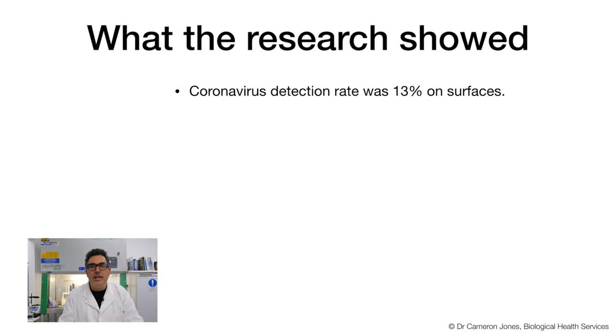Well, the rate of coronavirus detection was 13% on these surfaces. And this is very similar to earlier research out of Brazil that suggested that 16% of surfaces would be contaminated with the virus. And if any of you watch my live streams, we went out to a suburban shopping center the week before last, and our hit rate for surfaces that were contaminated was 20%.